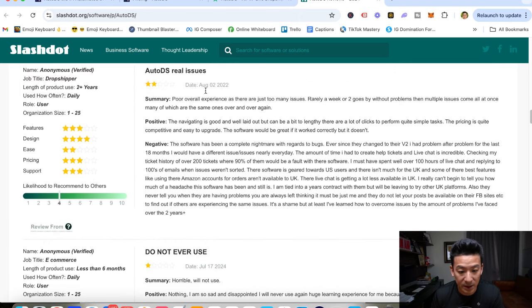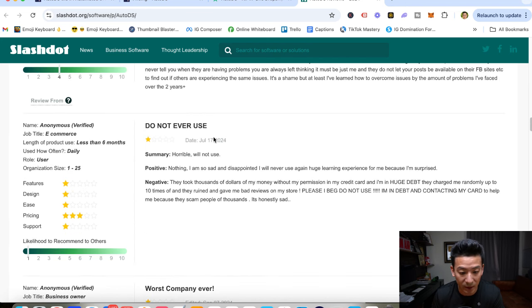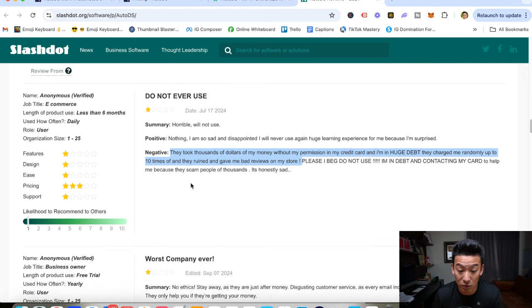The software has been, this is August, so this is a little bit old. Actually, let's look for a more current one, because that's more fair. Okay, this is July 2024, so just a few months ago. They took thousands of dollars of my money without my permission and my credit card. I'm in huge debt. They charged me randomly up to 10 times, and they ruined and gave me bad reviews on my store. Okay, that's really bad.